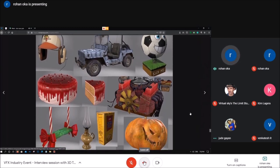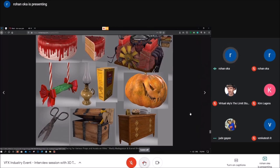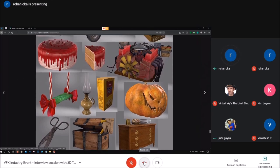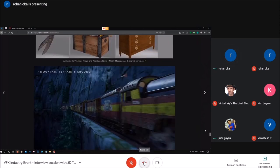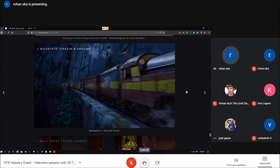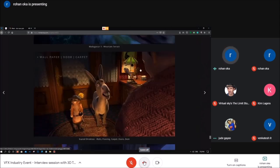And this one is for Madagascar, which was a show from DreamWorks. These are different props that I worked on a while ago. This one again is Madagascar 3, the environment terrains. And this was for a show called Scared Shrekless. I did the environments for it.